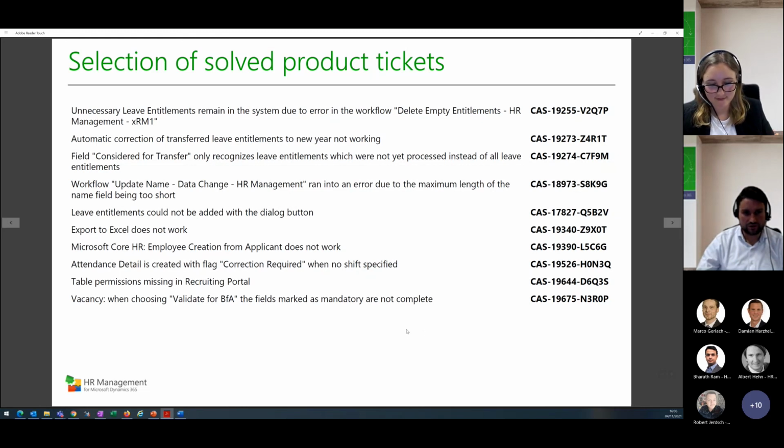Microsoft Core HR employee creation from applicant does not work. So for those of you who use the talent integration, the Dynamics 365 HR integration, the Core HR integration, and we all know it is the same product from Microsoft, we had trouble on the integration where we wanted to create an employee from an applicant, and it didn't work.